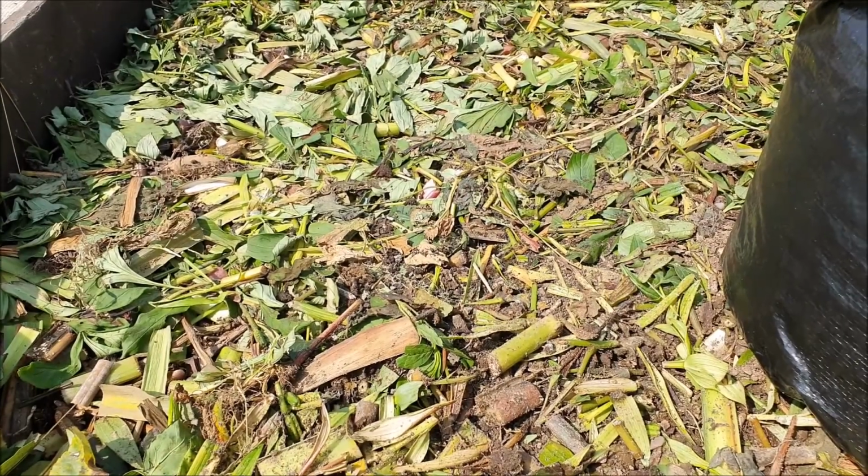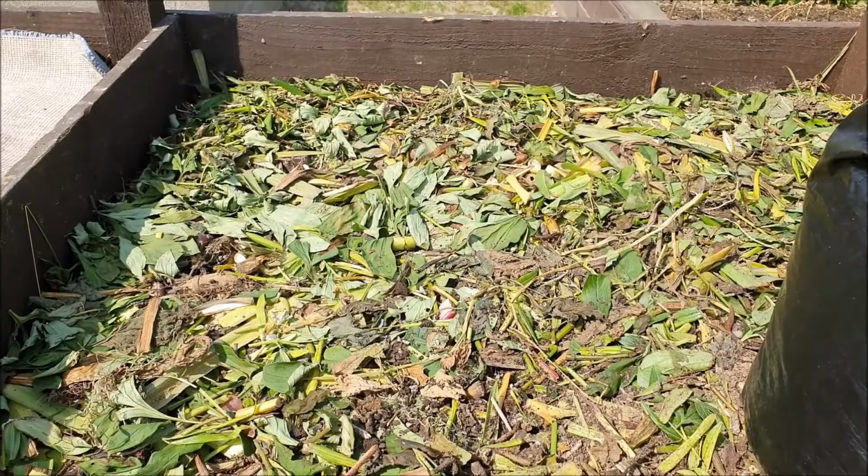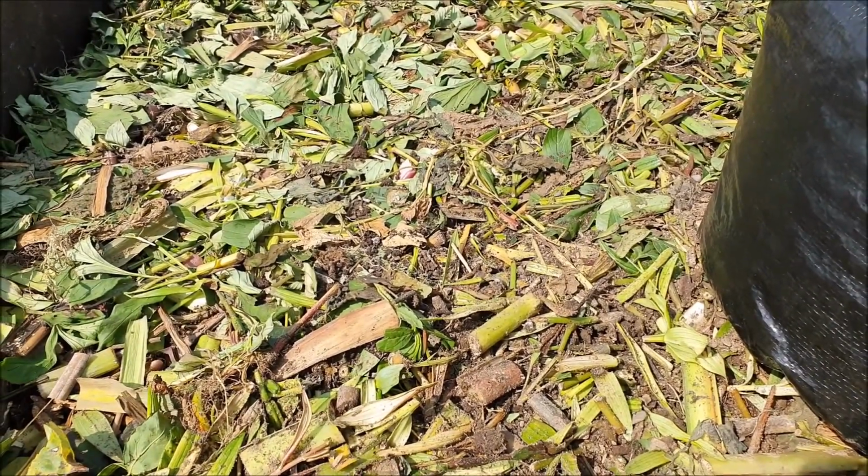Recently I took out all of the pond weeds. These of them, I cut them up fairly small. I could have put them through the shredder if I'd had it then, and then I'm going to put the wood mulch on top of that.